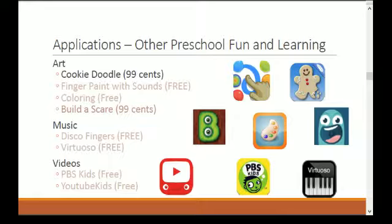There are some art-themed apps like Cookie Doodle. You design and create cookies on that one. Finger Paint is just exactly what the name of it is. It's coloring with your fingers. Build-A-Scares plays on Build-A-Bear, and it's a fun app where you get to build monsters.